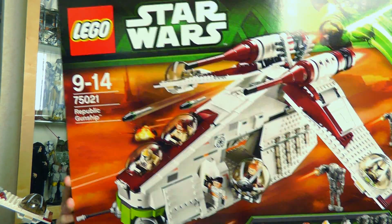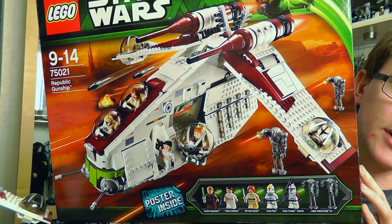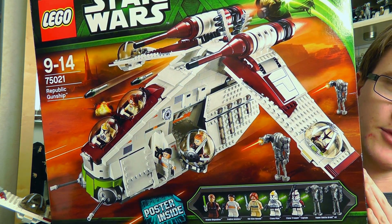This is from LEGO's Summer 2013 range of LEGO Star Wars products, and it is set number 75021, one of the larger and pricier items from the range. It's this one, the Republic Gunship. This is an absolutely epic piece, let me tell you. LEGO have released numerous Republic Gunships in the past, but this one just top trumps them all. It's absolutely fantastic.